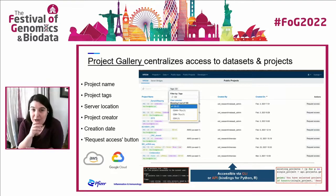Well, it looks like a project gallery that centralizes our access to datasets and projects, and is fundamentally user-friendly for all the practitioners across worldwide research and development. This platform is built on a core 7 Bridges project concept. It uses all of the features of 7 Bridges, and it fundamentally made sharing and collaboration of work possible by representing all of Pfizer work in bioinformatics and clinical omics in a single project gallery landing page.